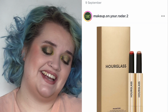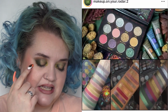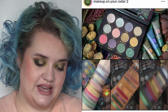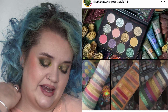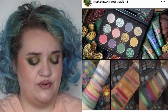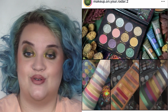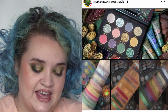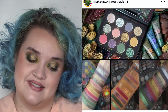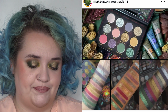Okay, this is a really exciting collab. This is Makeup Just For Fun and Fantasy Cosmetica. This is the Enchanted Autumn collection. This is really, really pretty. You've got five shades of lip balm, the palette, and then a candle. This looks really pretty. It's a really fun palette. Looks great for this time of year. I think if you're an autumn person, you are gonna love this. I really like the look of it. Not gonna pick it up because it's not 100% me, but I do really like the look of it.